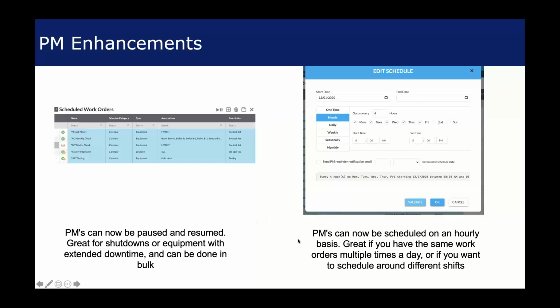So the second thing that we did with the PMs was we gave you some extra flexibility in how you can schedule them, and now doing that on an hourly basis. So this is going to give you more flexibility, especially for work orders that you might have to complete multiple times a day, especially when it comes to different cleaning inspections or sanitization.